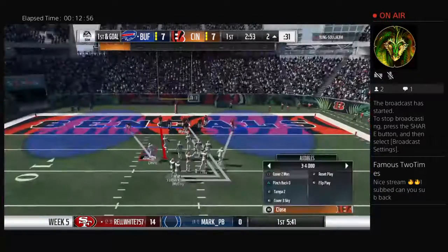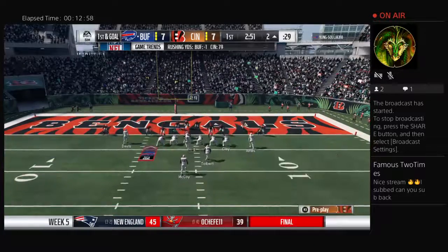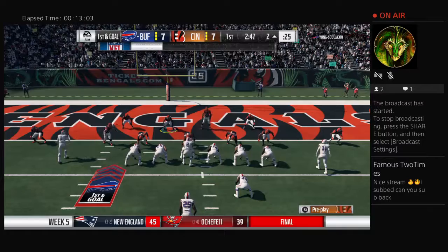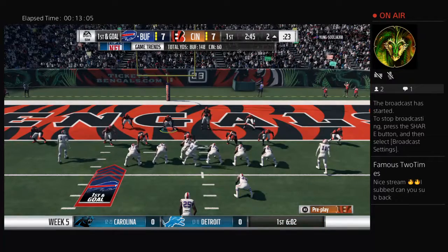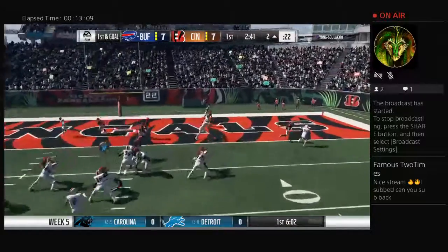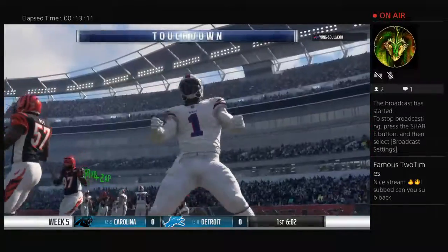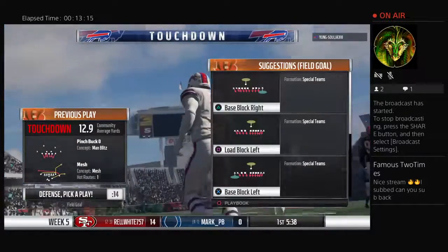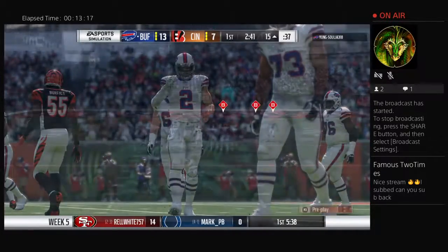In the red zone this time. They come up in an offset eye. Now Peterman. And this is caught for a Bills touchdown. Well, that's about as quick of a passing touchdown as you'll ever see right there.